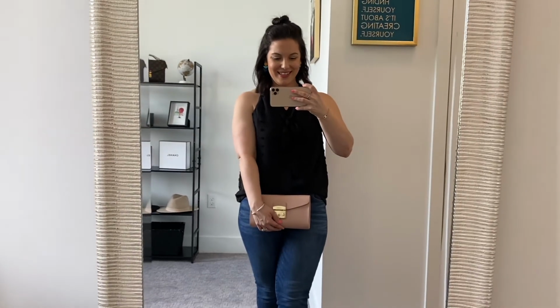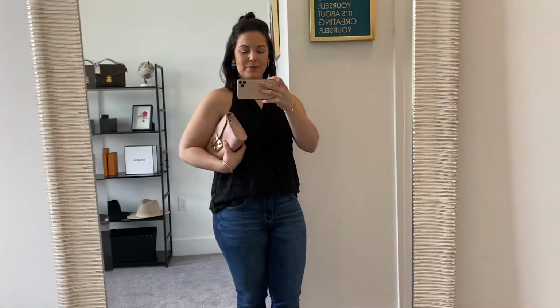I love the S-lock feature here, and it's currently stuffed, but it also has a crossbody option. So I feel like this is a good option to have when you're going maybe to a wedding or a more elegant event. I love this color. I do think that it's very neutral, and I do feel like it can go either as an accent tone to your outfit, or you can also make it match all throughout.